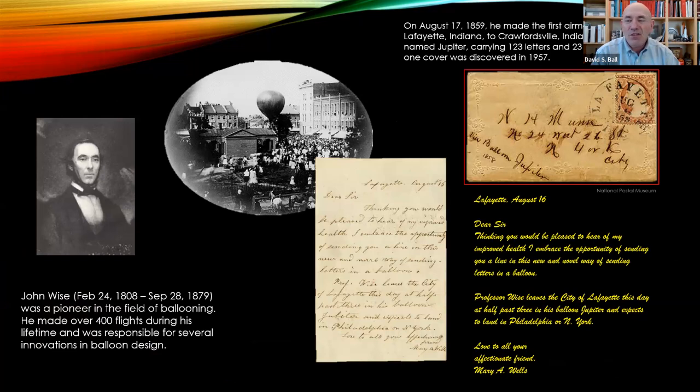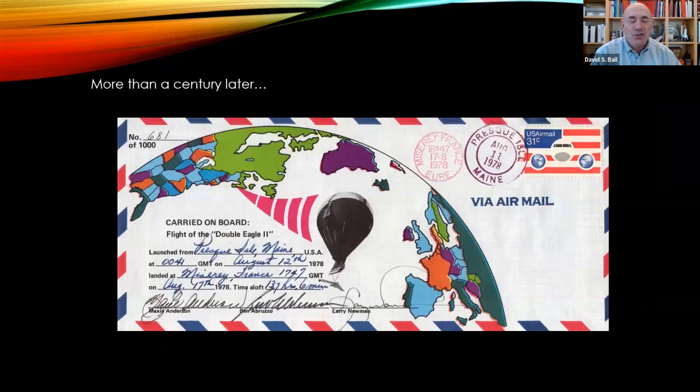And obviously with balloons, you're at the mercy of the wind and the weather, and who knows where you're going to go, whether you're going to actually go in the direction you want to go. So obviously powered flight is something that we much prefer when dealing with the movement of mail. And even 100 years later, we still have balloon mail. So this is a piece that was carried on the Double Eagle II, leaving out of Maine and arriving in France in the late 1970s.